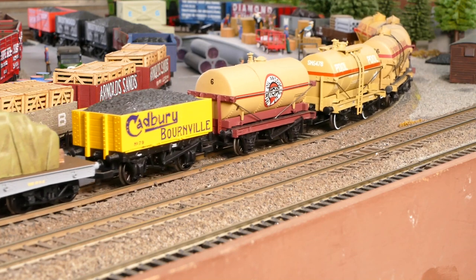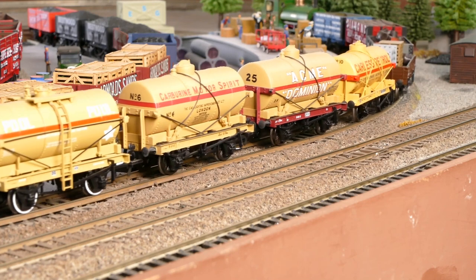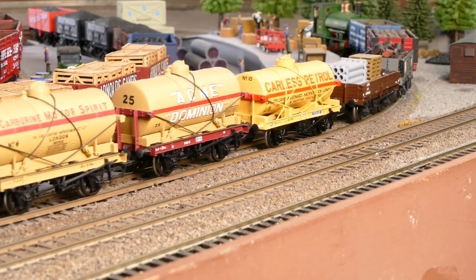The lining even extends to the wheels, and the red chassis shows up the details well. We have a lovely little cab to which I've added a driver.